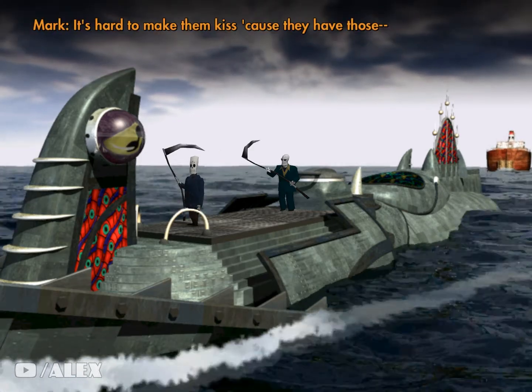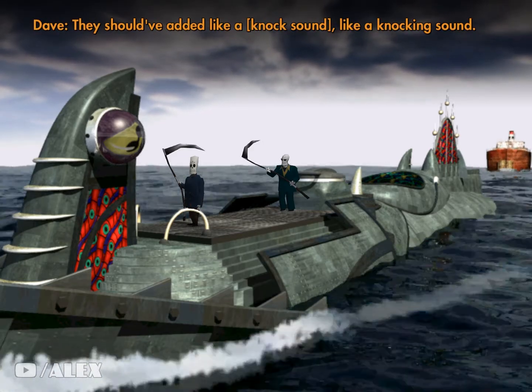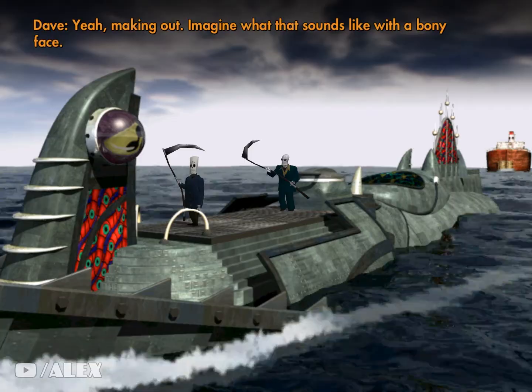It's hard to make them kiss because they don't have lips. Yeah. They should have added a knocking sound. Oh, that would have been funny. Bones kissing, making out. Imagine what that sounds like with a bony face.